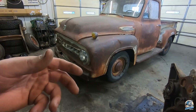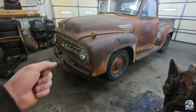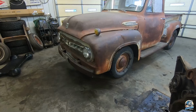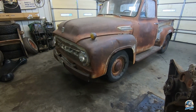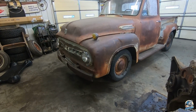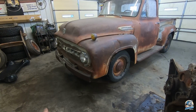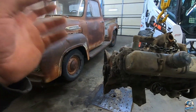I kind of want to do one on the channel here, but I just don't like the way they steer. They're so darty. They're like a go-kart, but they're cheap. Everything's new. You can slam one in a day, and then you can make your engine mounts or whatever you need, but I just think that we're gonna have to give up on this.